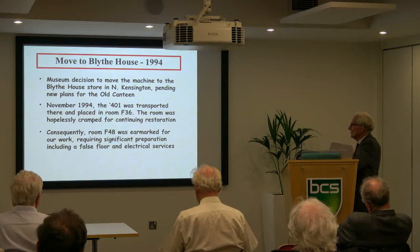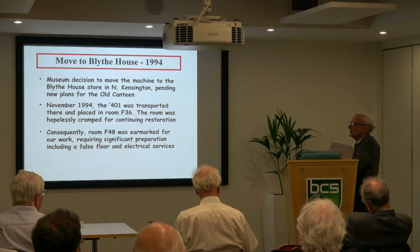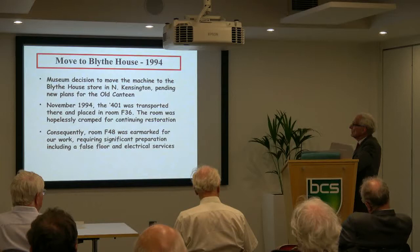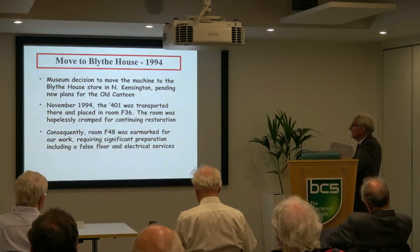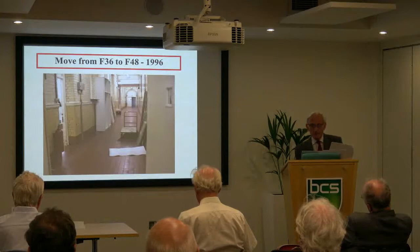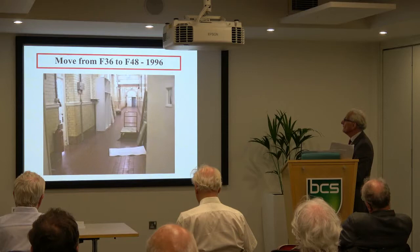The room was too small for us to actually do any significant work, except that the logic elucidation by tracing the wiring could more or less just be done using torches and scratching around the machine, but it was very unsatisfactory. And so the decision was made that no, we couldn't actually do the conservation in room F36. So Lawrence Wade was able to earmark room F48, a much bigger room, for our work, and we had to then prepare the false floor and electrical services and so on, and it took several years to do that. And finally we were able to move the machine down from F36 into F48 in 1996, and we had, as it were, a two-year holiday, not being able to do anything significant.